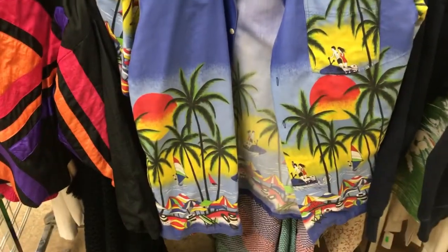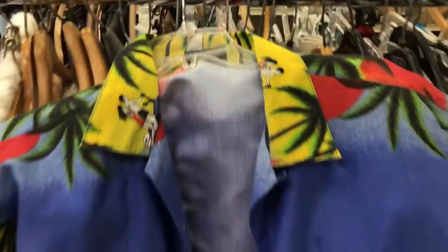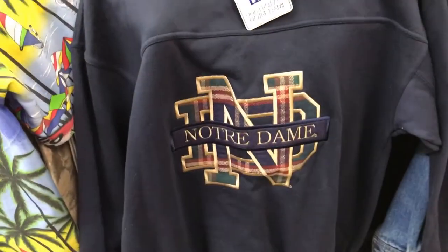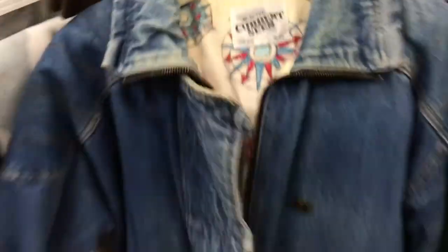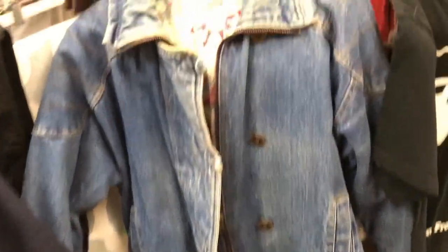This is the button up I was talking about. Look at this. They're on a jet ski? Okay. This was sick. Look at all the jet ski city. So nice. So I have to get this guy. Obviously, the new with tags vintage Notre Dame sweater. Golly, man, this is sick. Gotta get that guy. This is half off, so it's like $3.50. Women's kind of denim jacket, so I have to get this. So cool.